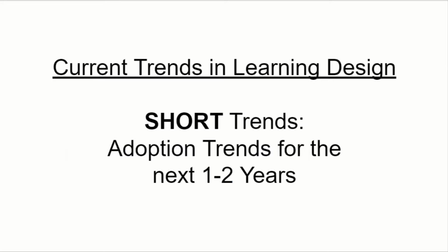As a team, we read about short-term trends. These would be trends that might be adopted in the next 1 to 2 years.